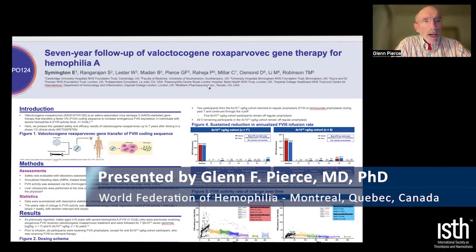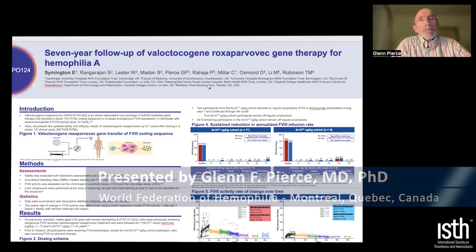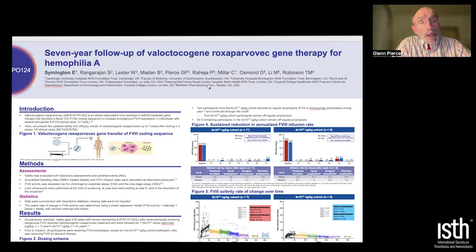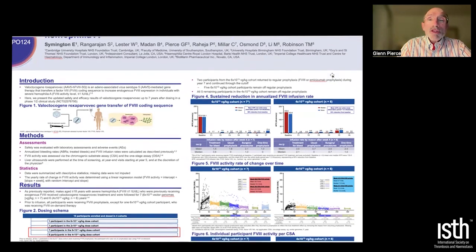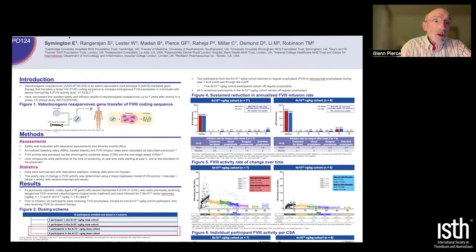I'm a member of the ISTH Gene Therapy Working Group, and I'm here to talk about a poster that was presented at the EHAD meeting 2024 in Frankfurt, Germany in February. It's the 7-year follow-up of valoctocogene roxaparvovec gene therapy for hemophilia A. Emily Symington is the lead author, and I should point out that I'm also a co-author on this poster. This is one of a number of reports on the follow-up of the patients from the original phase 1/2 study.